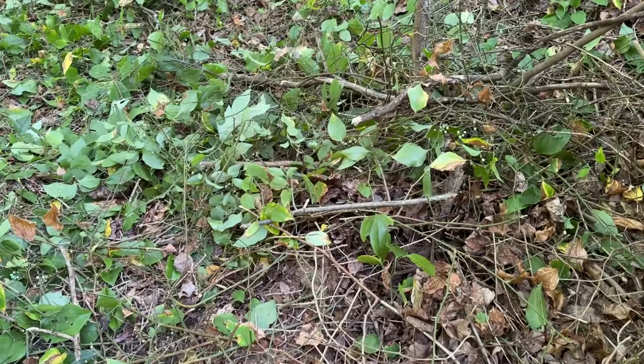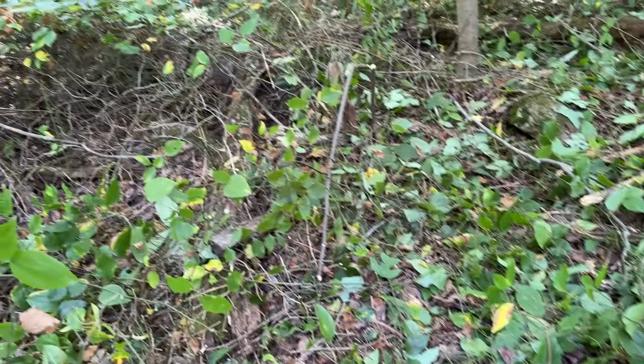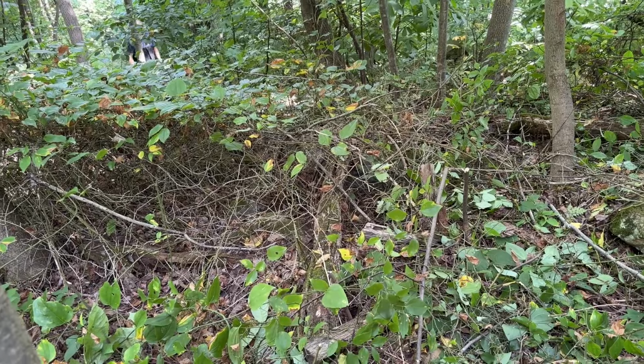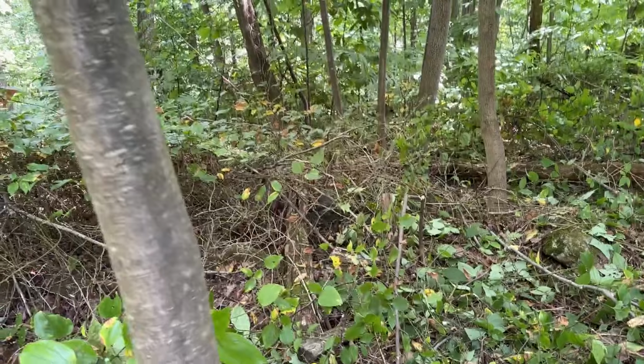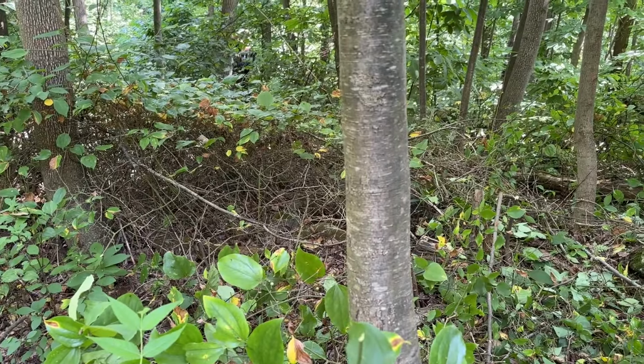This all once looked like that. We're desperately trying to get rid of these viney things from growing up on all of our trees. It's very invasive.